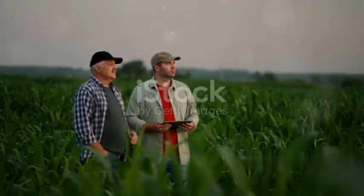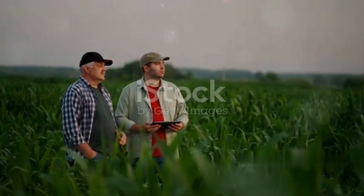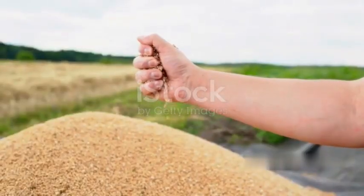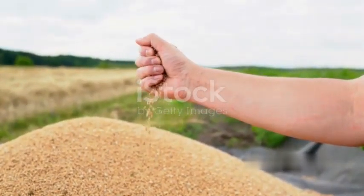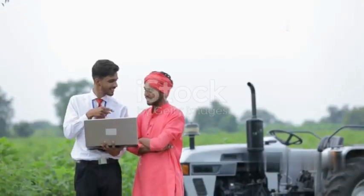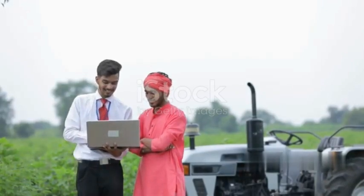Today, we're diving deep into a crucial topic in agricultural policy, the Price Deficiency Payment Scheme, or PDPS, and how it compares to the Minimum Support Price, or MSP. We'll explore the benefits, challenges, and potential impact of implementing PDPS on a national scale in India. Let's get started.